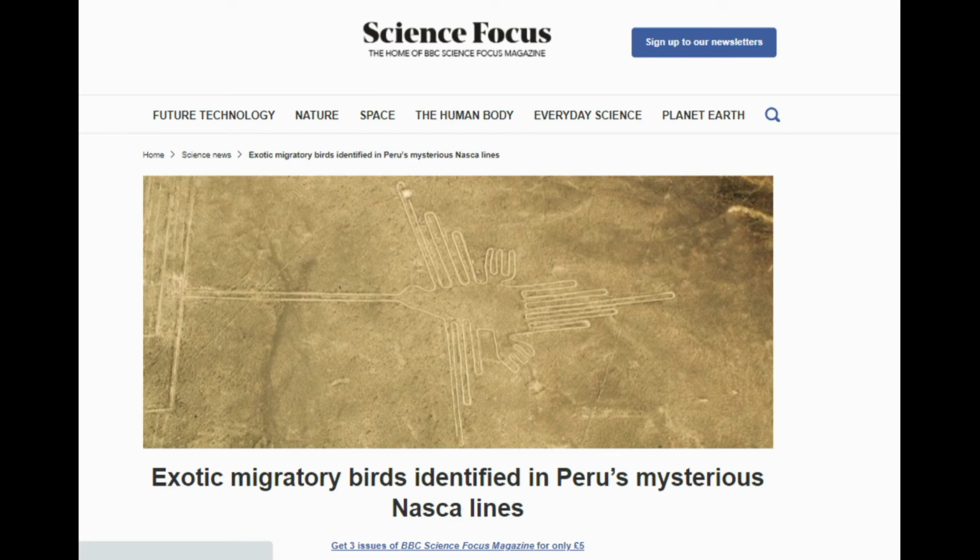As noted by experts, despite the fact that the birds drawn on the desert floor do exist in Peru, they are located in parts of the country far away from where the Nazca lines sit today. Our findings show that they drew exotic birds, not local birds, and this could be a clue as to why they drew them in the first place.